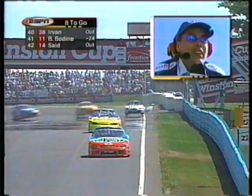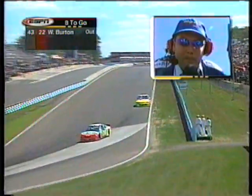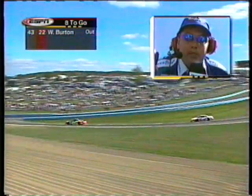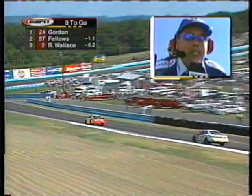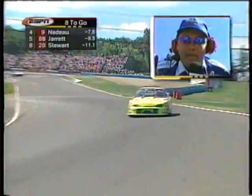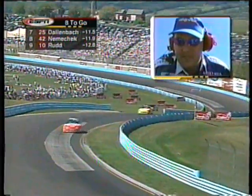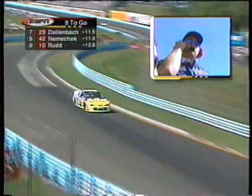So for this Busch team to put a car together, Team Sabco supply the motor. I mean, I think we're running exceptionally well. It's a win for our team if we can finish where we are. Chevrolet, Bullet Hill Vineyards, I think they all should be happy. I think so too. Running second right now, trying to run down Jeff Gordon.